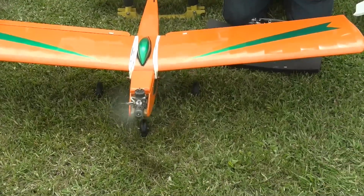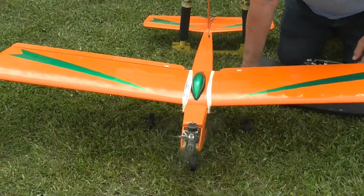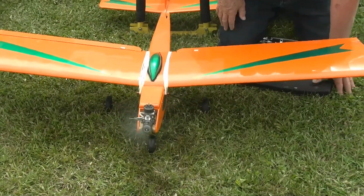This is Falcon number two for today. This is the baby one of mine. This is a Falcon 56, with a K&B Torpedo 19 on it.